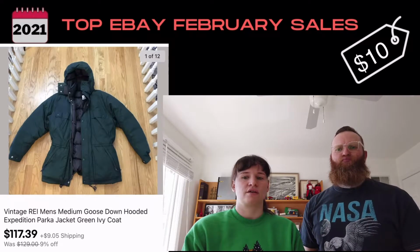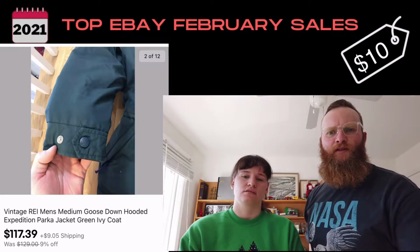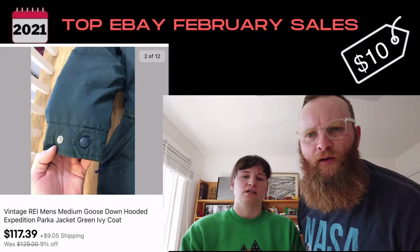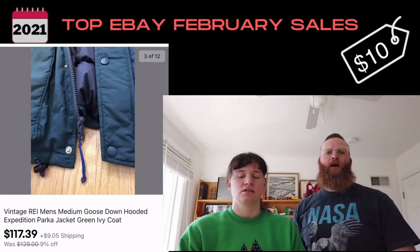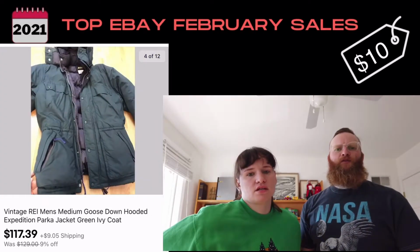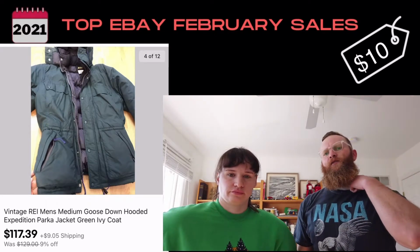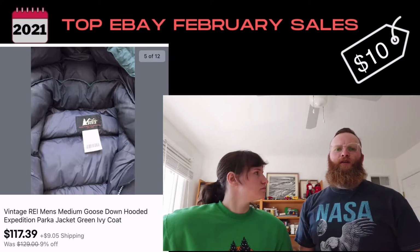Here's another one you found at a thrift store for $10. Yeah, I found this maybe at the same thrift store. I think, what is it, LL Bean? No, REI. Vintage REI. Very nice quality jacket. Goose down. Yeah, goose down. So people, if you go to a store, you're gonna pay a lot of money for that. So, sold for over $100, and that was a nice pickup.